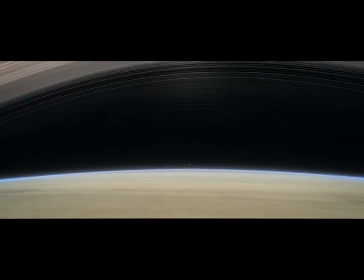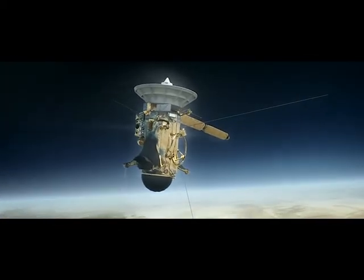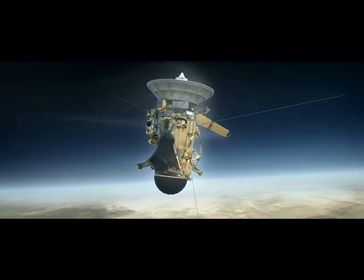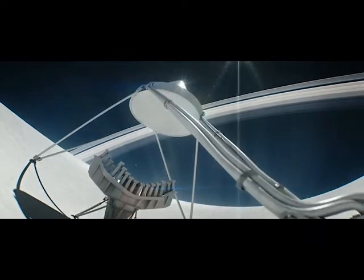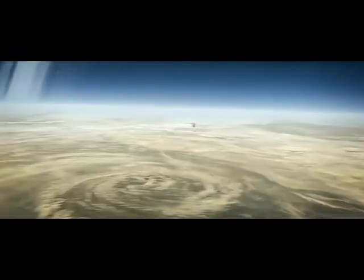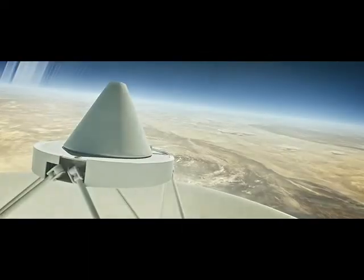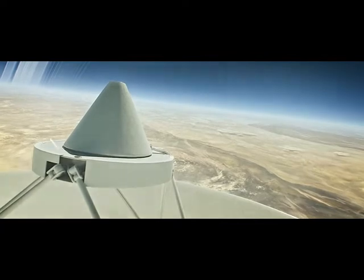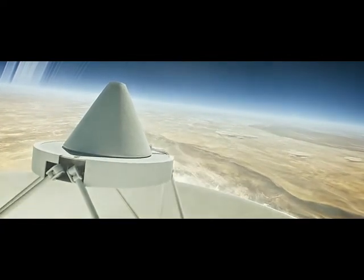On the final orbit, Cassini will plunge into Saturn, fighting to keep its antenna pointed at Earth as it transmits its farewell. In the skies of Saturn, the journey ends, as Cassini becomes part of the planet itself.